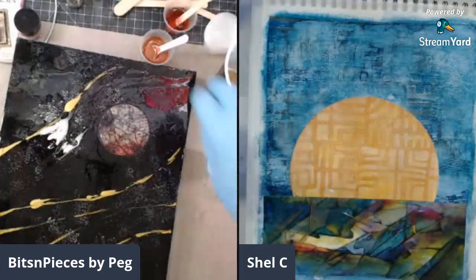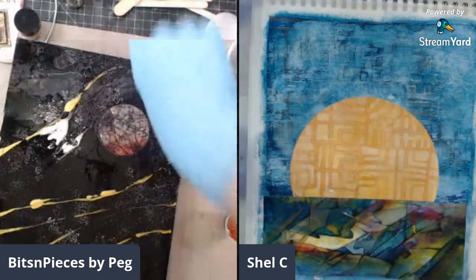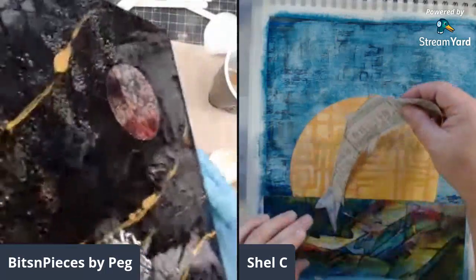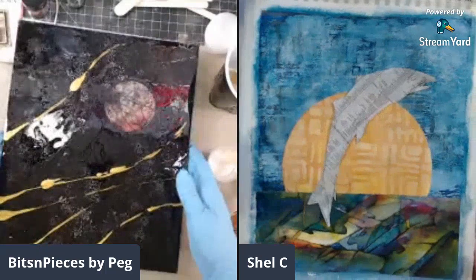This is just not enough space here. What happened to my fish? Peg, did you take my fish? Oh, there he is. Oh, well. There's my fish. I was hungry. Leaping, leaping.